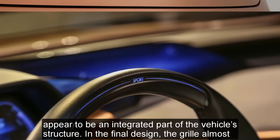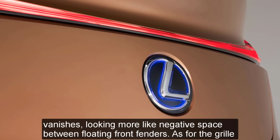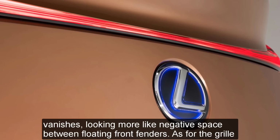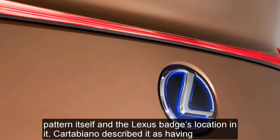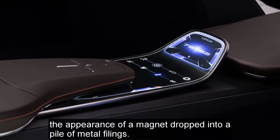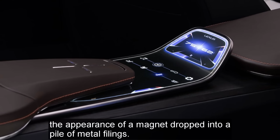In the final design, the grille almost vanishes, looking more like negative space between floating front fenders. As for the grille pattern itself and the Lexus badge's location in it, Cartabiano described it as having the appearance of a magnet dropped into a pile of metal filings.